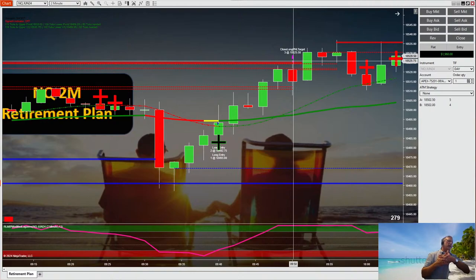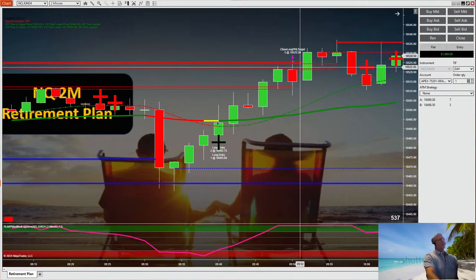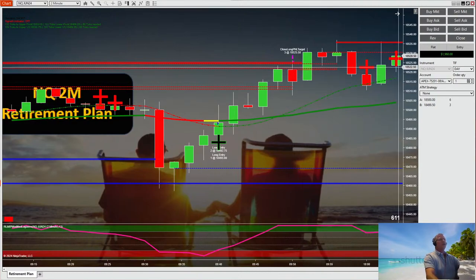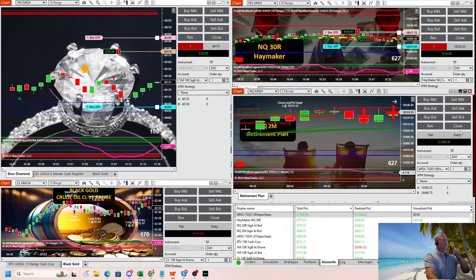My intention was to let it run until it got a full winner and qualified us for the $3,000 on a $50,000 Apex account. So even though we hit our profit target of $2,000, that shut us down for the day for that strategy. So we didn't get qualified, but we didn't lose. We got a $2,000 trade to start the day on that NASDAQ 2-minute.